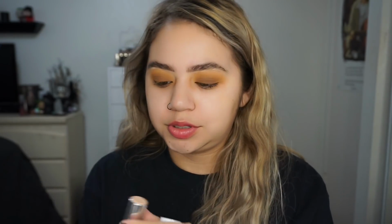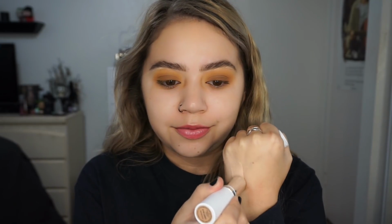Let me do little swatches of this really quick. So this is light 40 neutral. To me it looks really pink.